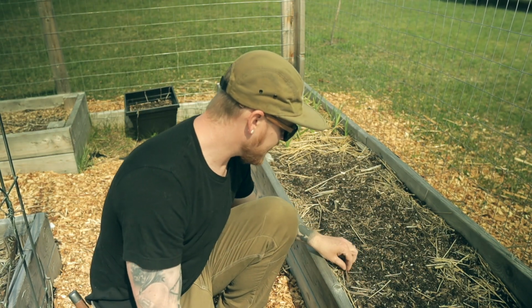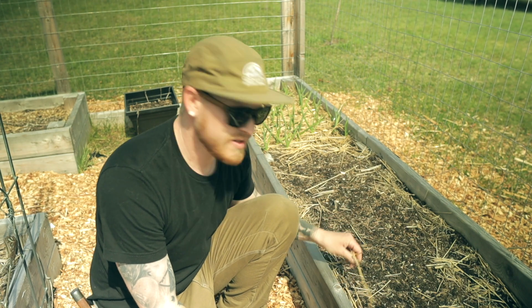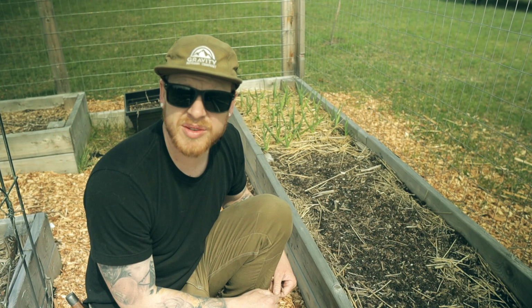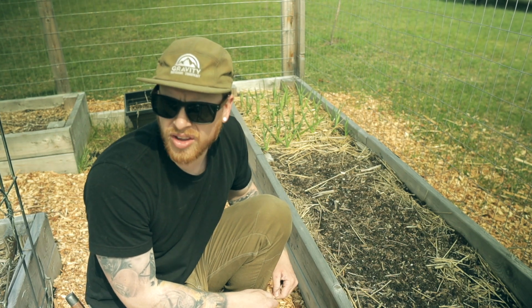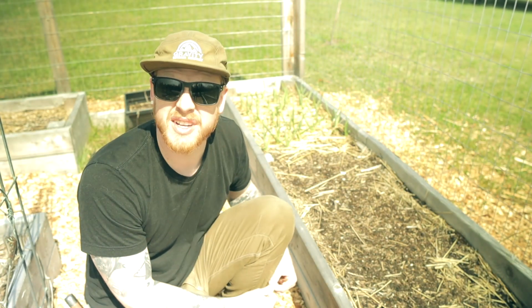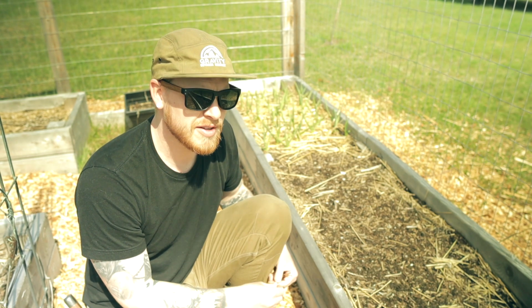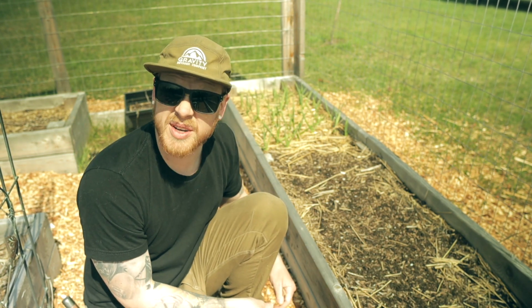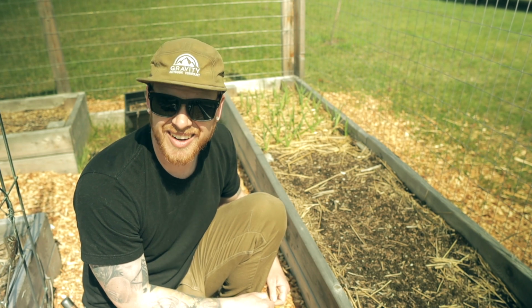All right, so like I said, this is where we're gonna plant our beets. We tried to grow beets last year. That was our first year ever trying. We're just trying a lot of new stuff every year. Last year was our first time trying to grow beets. Not super successful. We got a small little harvest out of it.